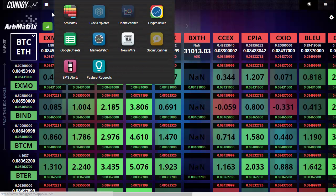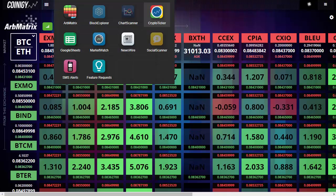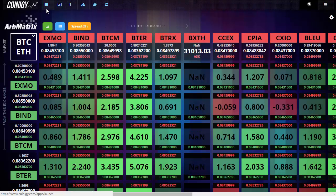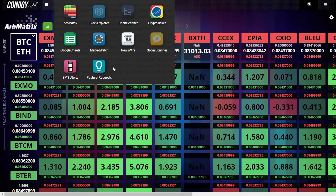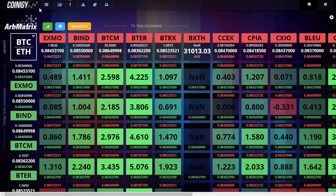Really, the big thing that we offer right now, in addition to that, Crypto Ticker is a Chrome extension. So once you install that, you can plug your Coinigy API keys in, and then always in your browser you have access to the latest prices on all your favorite markets. Nice. And next in line there would be SMS Alerts. That's a really big feature for premium users only. So this basically allows you to connect your phone, and whenever a price alert hits, you're going to get a notification wherever you are in the world.